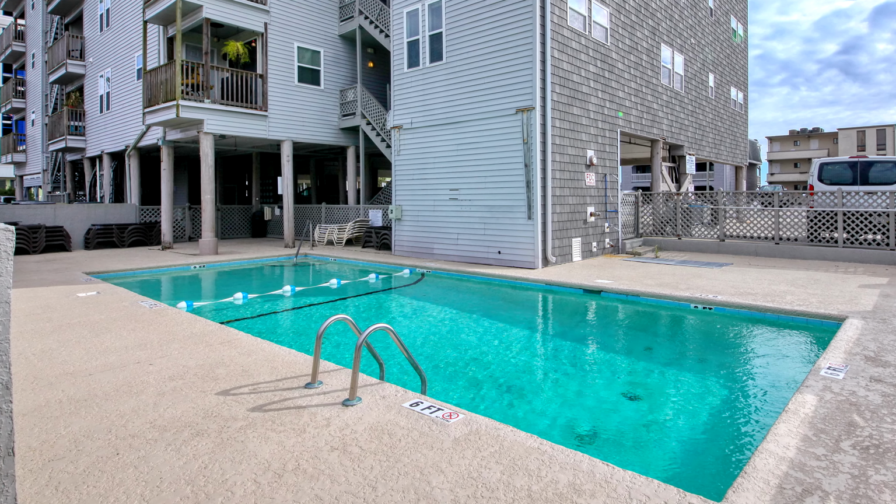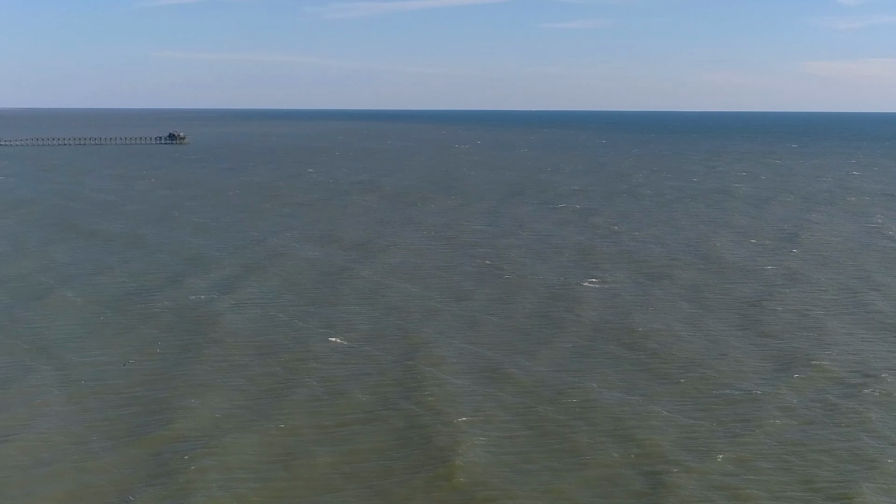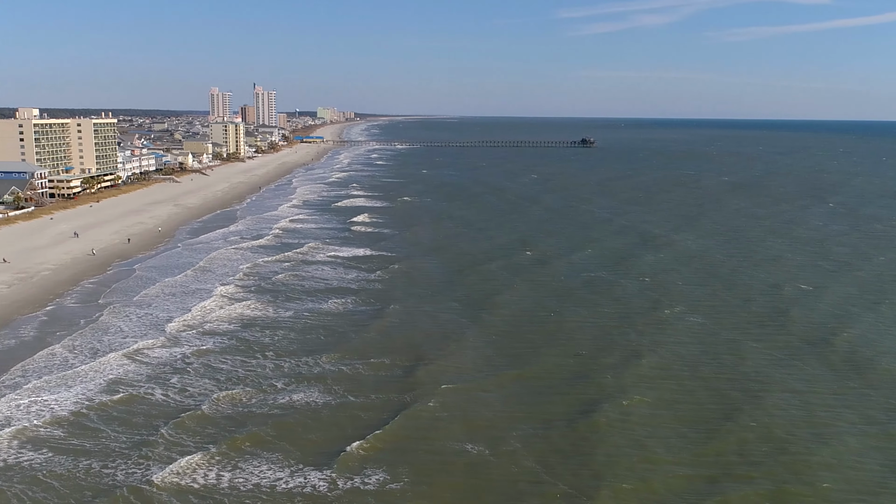is only a short walk to the famous Boulineaus Oceanside Shopping Complex and the heart of Cherry Grove, with its grand fishing pier and time-honored seafood restaurants.